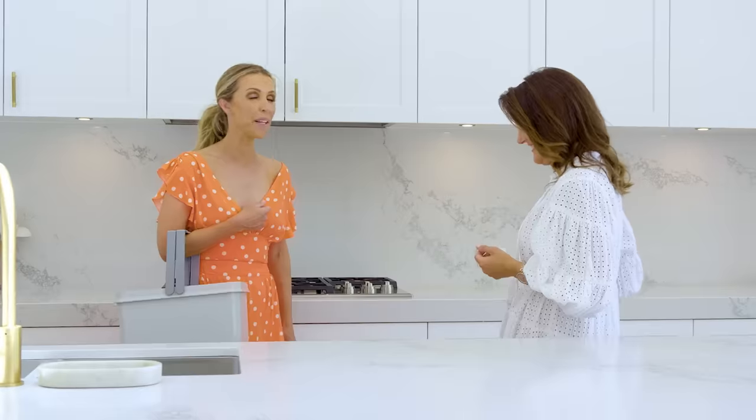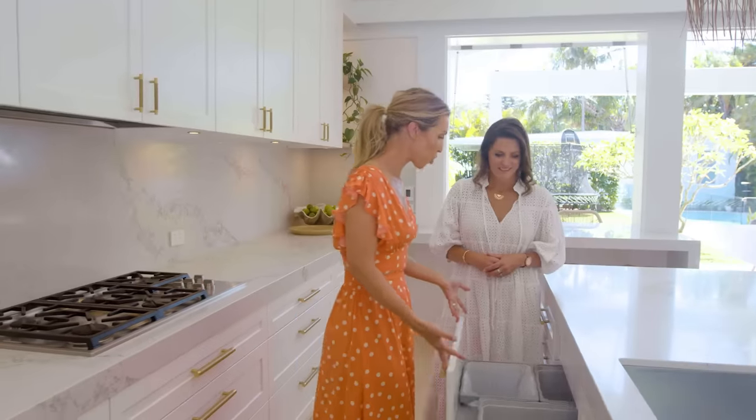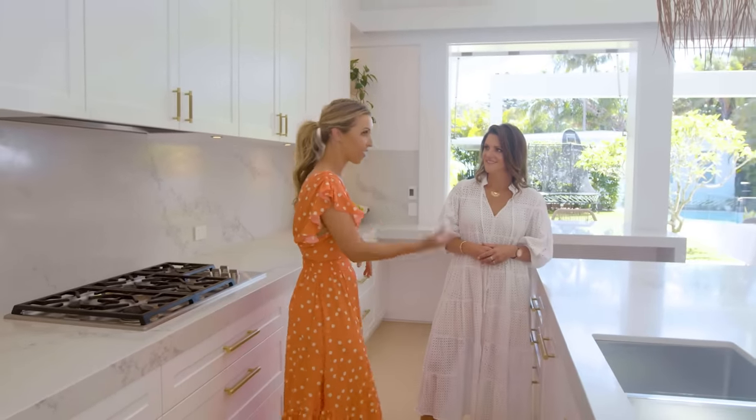Yeah, look at this. Bins have never been so fabulous. And that's the thing, when you design things the right way, it can make everything so much easier. Yeah, something that was a chore or awful is now a pleasure. Look at that, love.